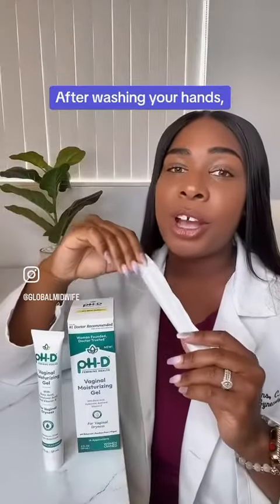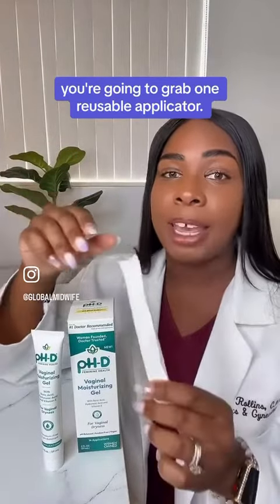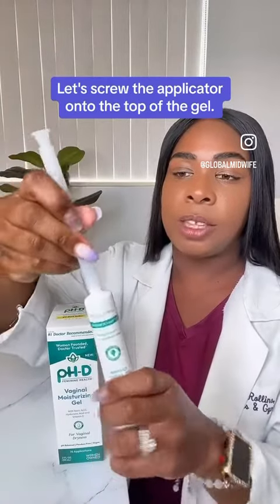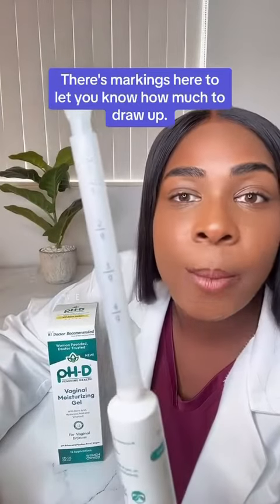After washing your hands, you're going to grab one reusable applicator. So let's remove it from the package now. Let's screw the applicator onto the top of the gel. There's markings here to let you know how much to draw up.